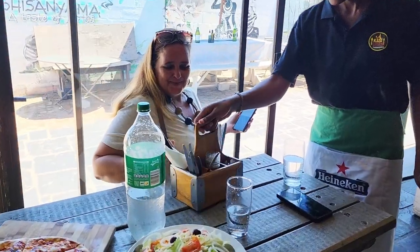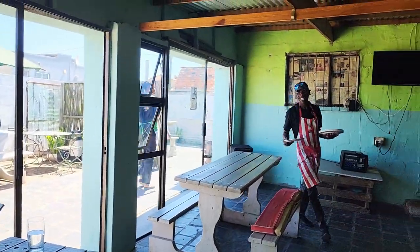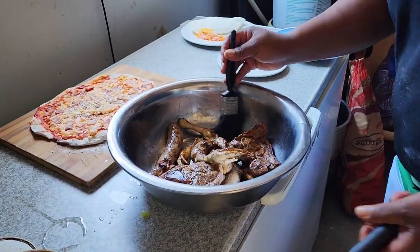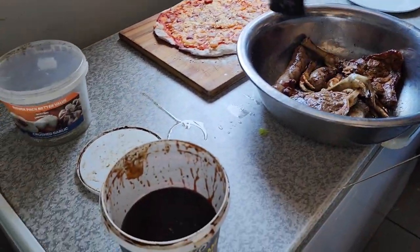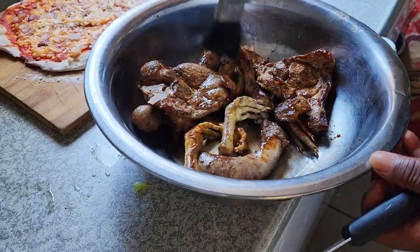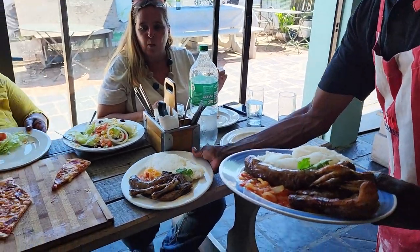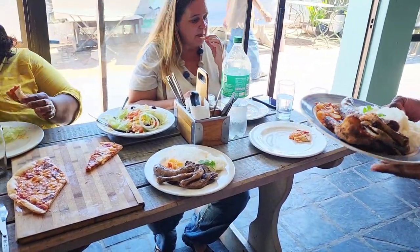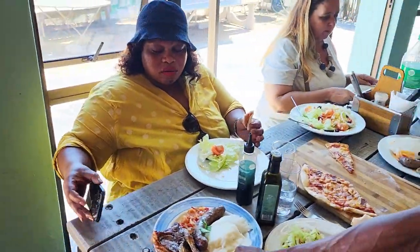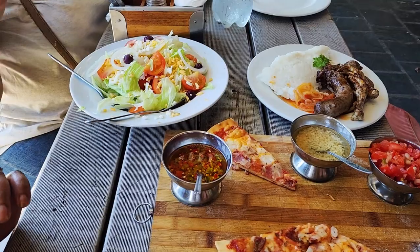Nice box of cutlery and salts and peppers. Oh, and here come the plates. We're adding some basting sauce to it, some secret basting sauce. Oh, and it's looking so good. Oh, here we come with the meat. It's a good one for the day. Thank you. More, what's that one? Chili.